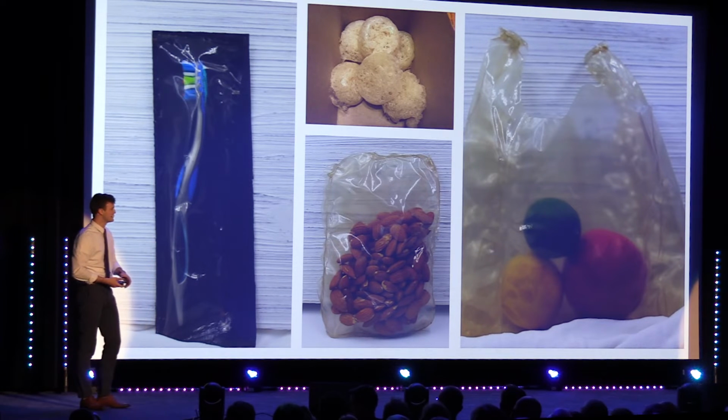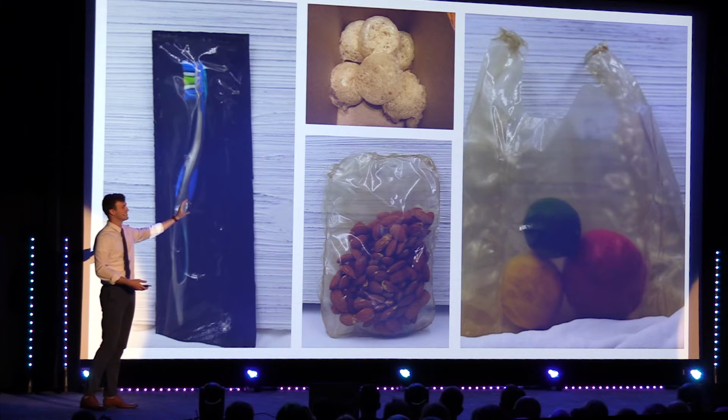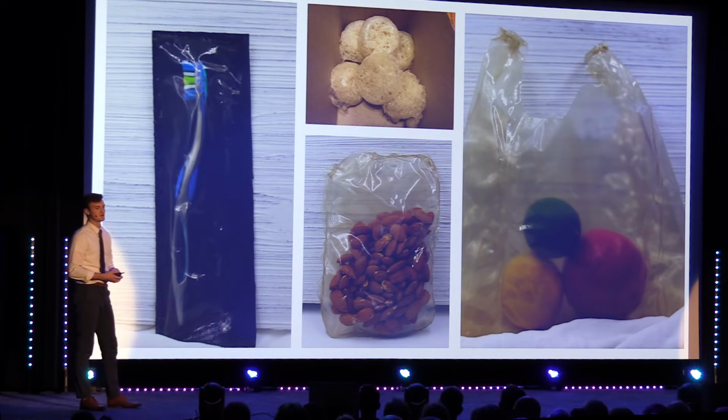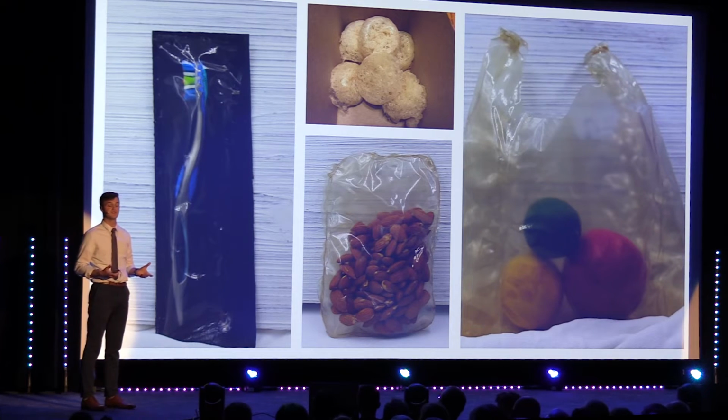Some of the products that we've made are blister packs. We have styrofoam substitute, food packaging, as well as the infamous grocery bag, which is the poster child of today's global plastic pollution problem. And so as we mentioned, we have a few flagship benefits that really set us apart from the competition and solve this huge problem.